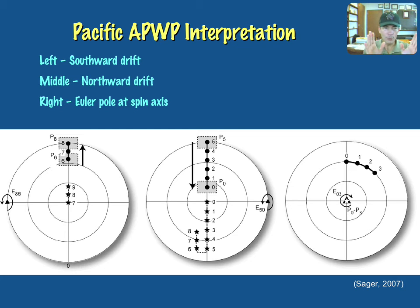And you'll also remember that was that part where the paleomagnetic poles didn't move. How do you get that? The way you get that, in the right-hand diagram, is when the paleomagnetic pole and the Euler pole are coincident. In other words, the Euler pole is at the spin axis. Then the rotation doesn't move the paleomagnetic pole at all.